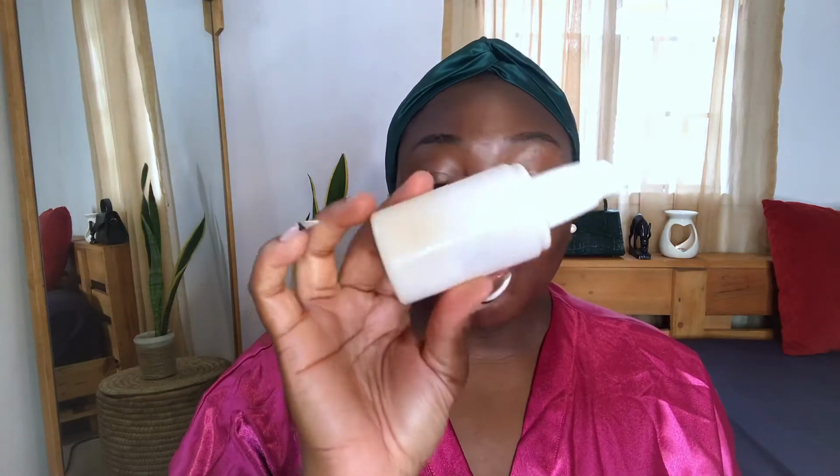But yeah, so today I'm going to be using my own formula for moisturizer. I haven't released this yet, but I love how this makes my skin look. It gives me this glowiness, immediately and the morning after. So that's what I'm going to be using.